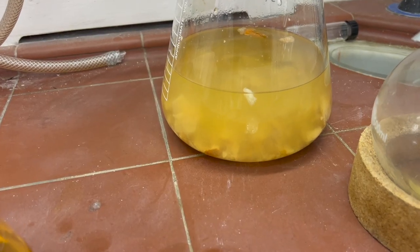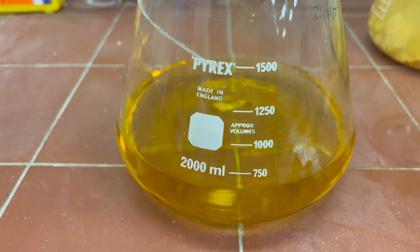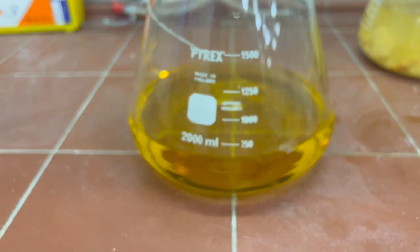So I added more methanol to make the second extract. This one is almost finished filtering. I just have this little bit left. And then we go to the gym.